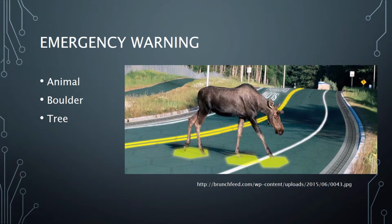Along the same lines, the LEDs can be used as an emergency warning system. If a large object or a car crash is obstructing traffic, a lit-up warning can allow drivers to have more time to slow down. There is even some talk of technology that will sense an animal crossing and provide a warning.